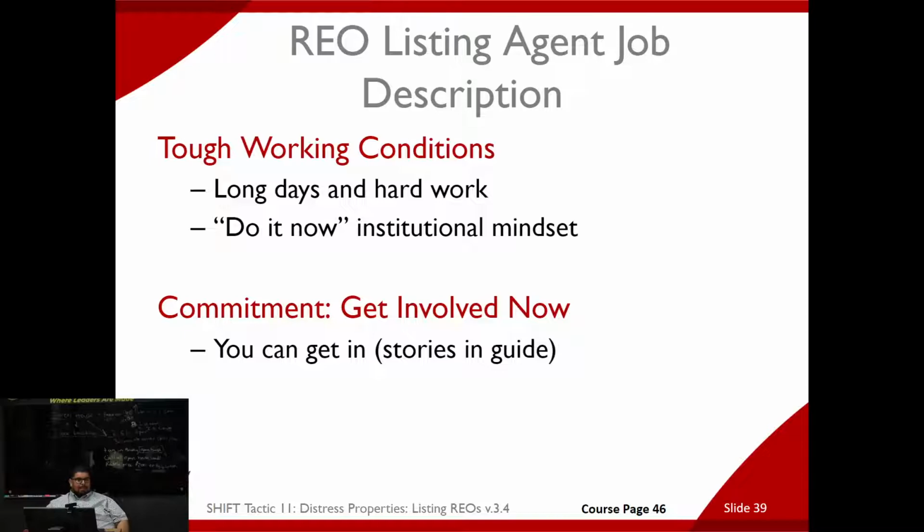Institutional mindset. Just like Sean was saying right now, they had to go back to that property multiple times, right? Because you got to submit the information to the asset manager the way they're asking for it. You can't do it the way you want to. You got to do it the way they're asking you to. And there's timelines for you to enter this information. Pictures, and specific pictures. It wasn't like general, like, oh, I'm just gonna get the front of the house. No.